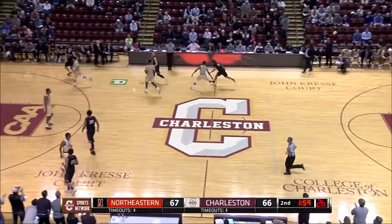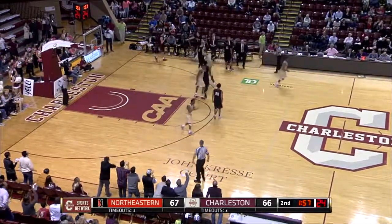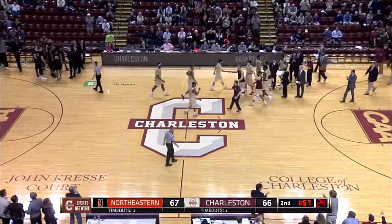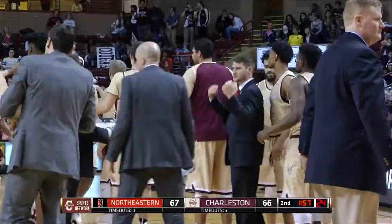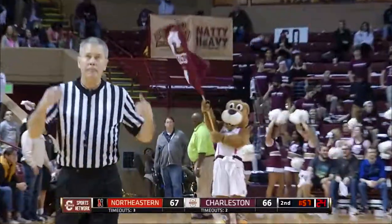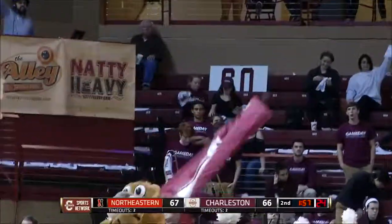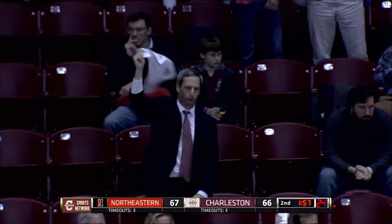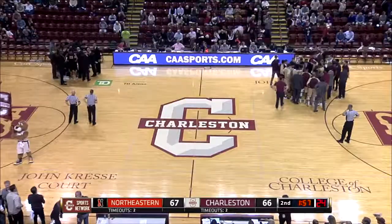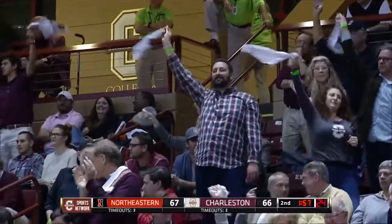67-66, 2 minutes left. TJ Williams was bringing it to the front court. He'll call a timeout. The captain, Joe Chile, 26 points. The Orlando duo getting it done again. Chile with 26, Riller with 19. Charleston down by 1, 67-66. Charleston with 2 timeouts left. Northeastern also with 2 timeouts left. Charleston's only committed 5 fouls.